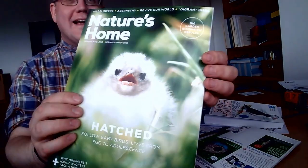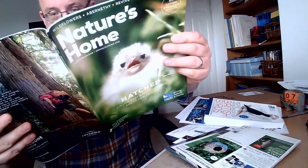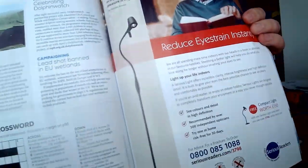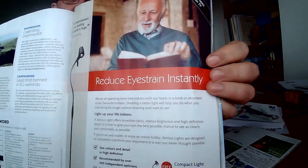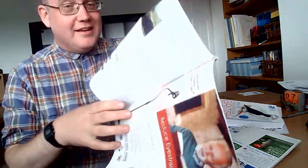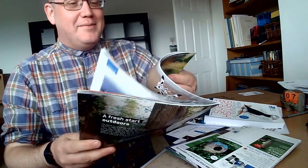What else? Magazine. So this is the free quarterly magazine from the ingredients list. I open the magazine at a random page and I get an ad for reduce eye strain instantly. Thanks, guys. Not that old. Crossword. Am I going to do the crossword? Maybe. Maybe not.